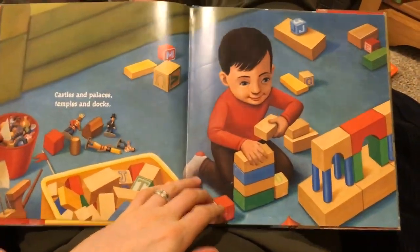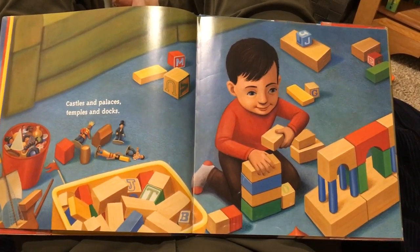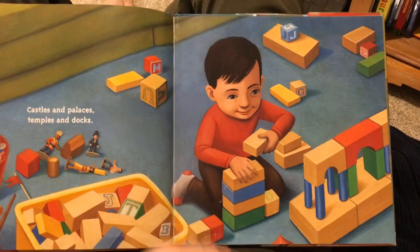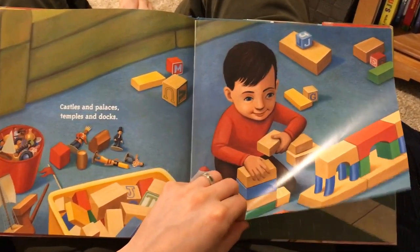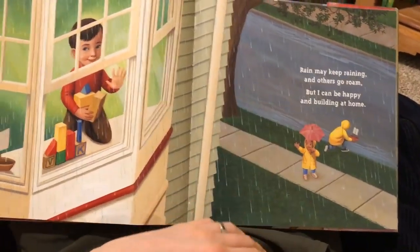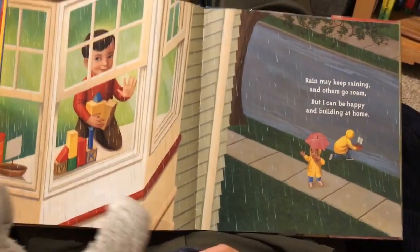What does it say? Castles and palaces, temples and docks? Blocks and docks. They rhyme, don't they? Dad, what does this say? Rain may keep raining, and others go roam, but I can be happy building at home.